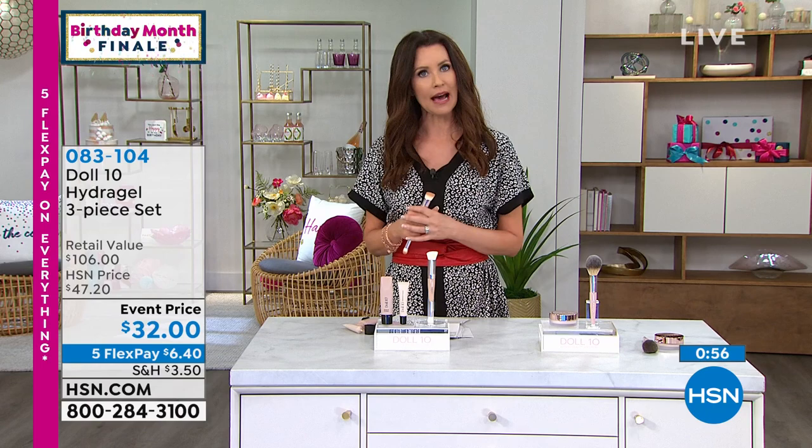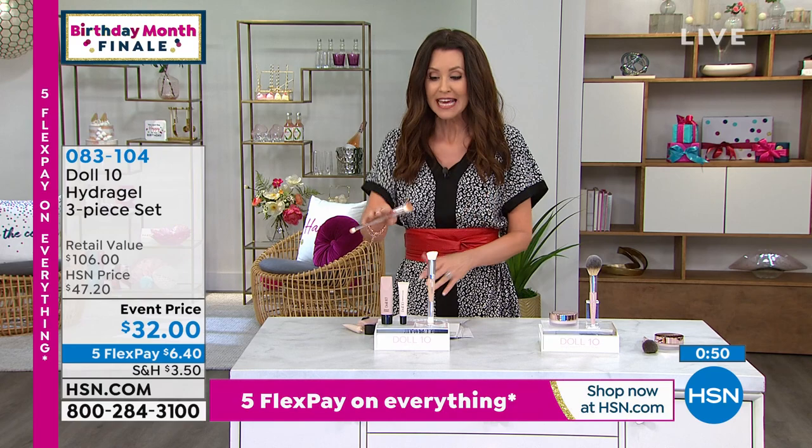What looks back at you in the mirror when you have your hydrogel makes you feel more confident about going out in the world. You know that you're not going to sweat it off, you're not going to cry it off, you're not going to wear it off. It feels like your own skin. You'll forget, honestly, that you put it on.